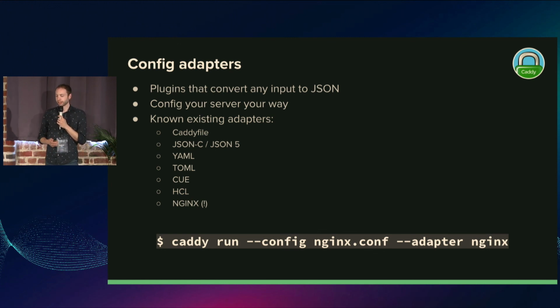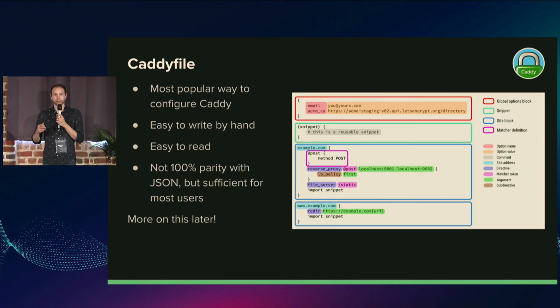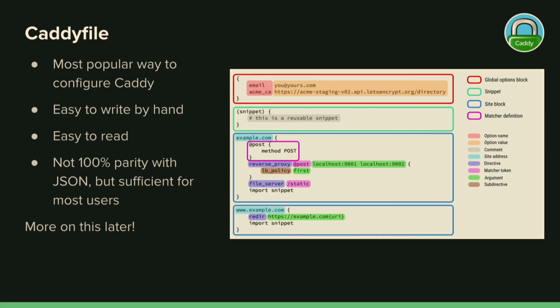Or if you want, you can use a TOML or a CUE or an HCL adapter or YAML if you like pain. But most people prefer what we call the Caddyfile, which is a very popular way to configure Caddy. It's kind of like a mix between an Nginx config and a Dockerfile. There's no semicolons. It's a very simple whitespace format.